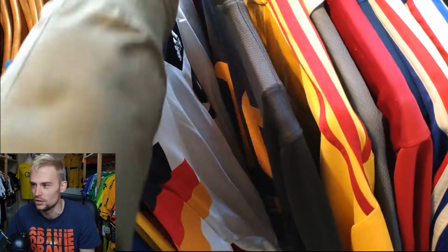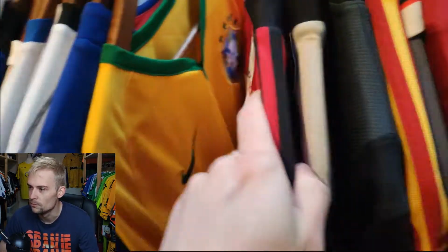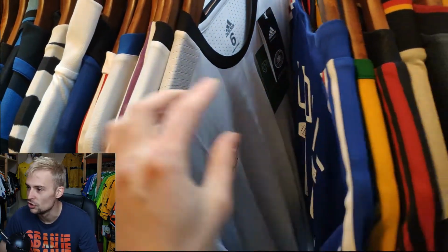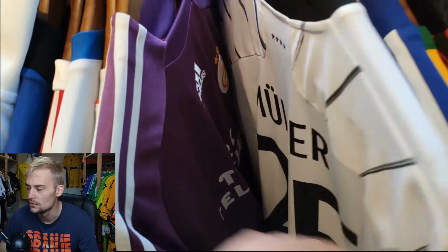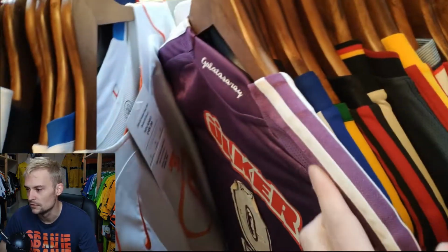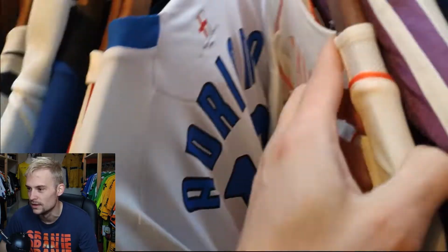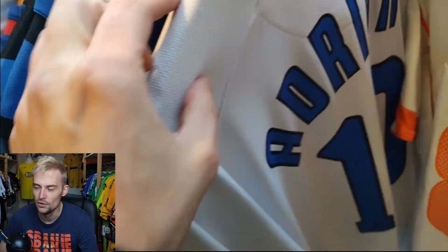Absolute favourite. That Dutch team was just really, really nice. Just really, really cool. We got some Brazil action there. Who we got here? Some Germany shirts. Very, very cool. Müller, another Galatasaray shirt with a terrible printing of Elano on the back there. Edgar Davids, very, very cool. This one was really nice.